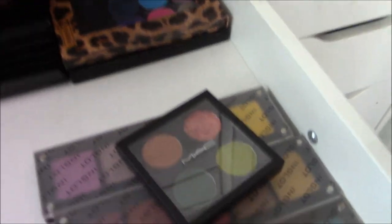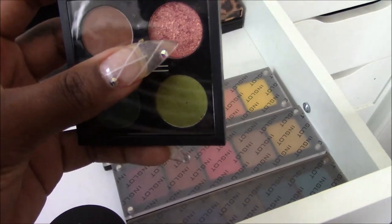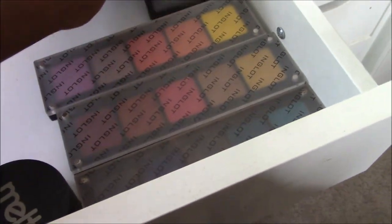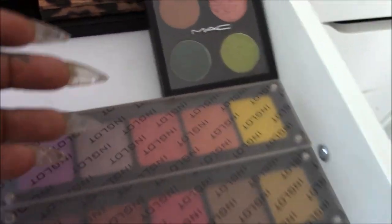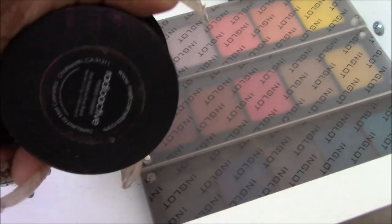Like, yeah, no, I ain't got time for that. So some things are easier to sort by brand. Other things, I like to mix it up because you never know. All right, down here I have my MAC palette with three MAC shadows, and then this is a pressed MAC pigment. Then I have Inglot, my three Inglot palettes, as well as my Melt stack.